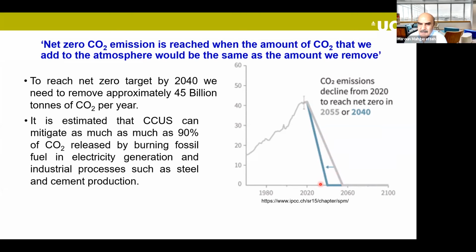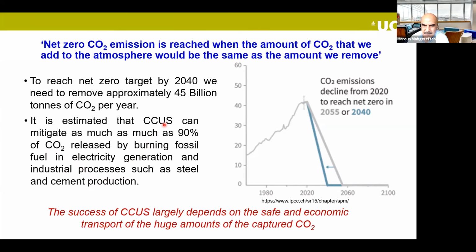And there are several ways of doing it. One of those methods, which has found increasing popularity and considerable promise, is carbon capture, utilization, and storage. And it has been estimated that CCUS can mitigate as much as 90% of this CO2, which is being released by burning fossil fuel in electricity generation and industrial processes such as steel and cement production. So CCUS has a major role to play, and to reach the net zero emission by 2040, for instance, it cannot be done without CCUS. So that's something that we need to bear in mind. Now, you capture all this amount of CO2, you need to send it for storage, so you require a safe and economic method for transporting this huge amount of CO2 for geological storage.